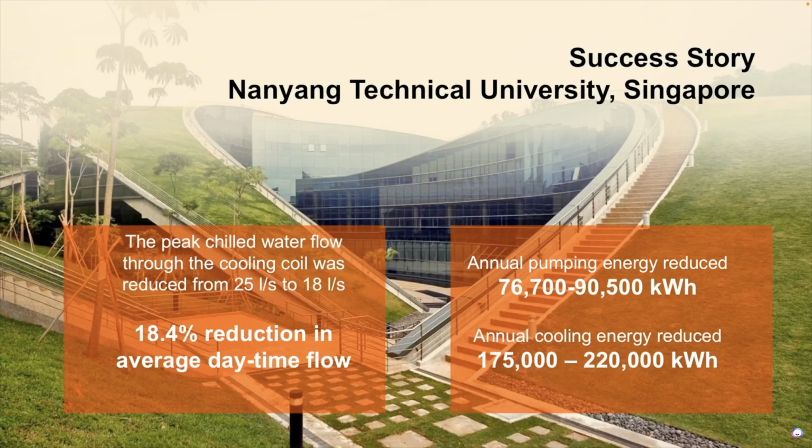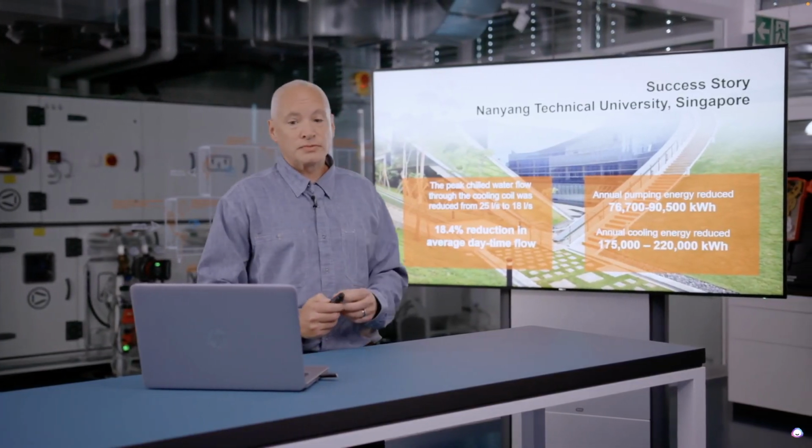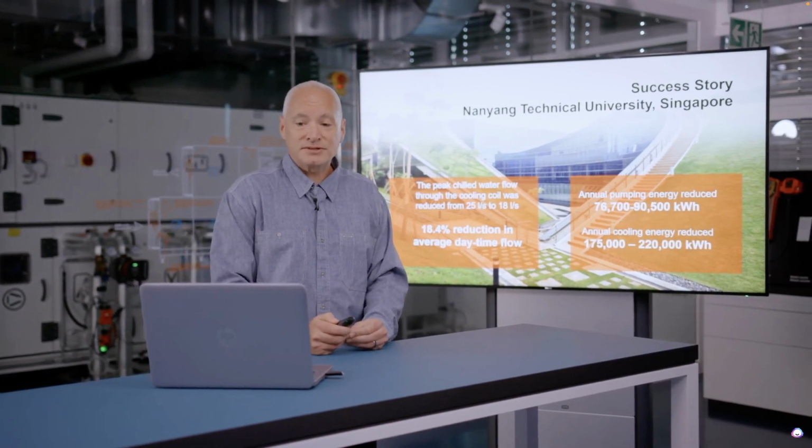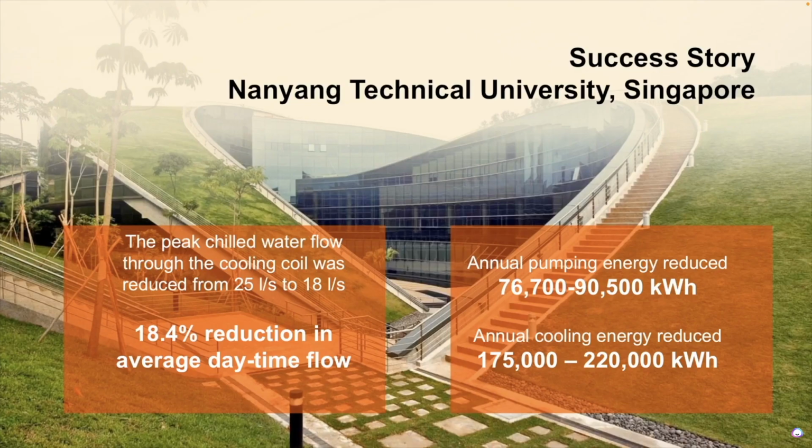In Southeast Asia, we have the Nanyang Technical Institute. As you can see, their peak water flow through the chilled water coil is reduced from 25 liters per second to 18 liters per second. This was an 18.4% reduction in average daytime flow. This resulted in quite a huge energy savings in pumping energy.